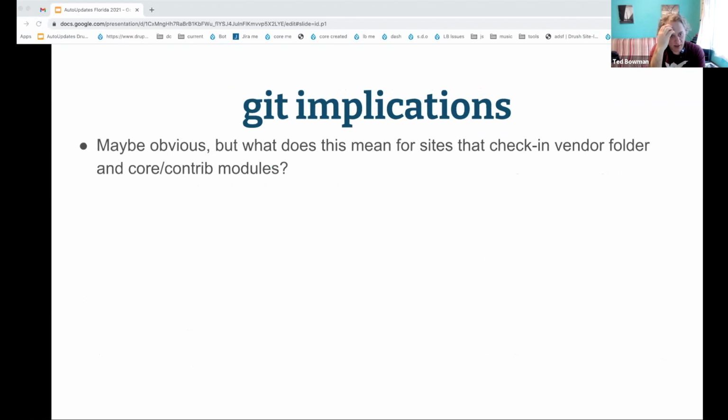Some people have asked when I've done this session before about Git implementations. Auto updates is not going to know anything about Git. So it's up to individual people or developers to decide on their workflow about how it gets committed to Git ultimately.